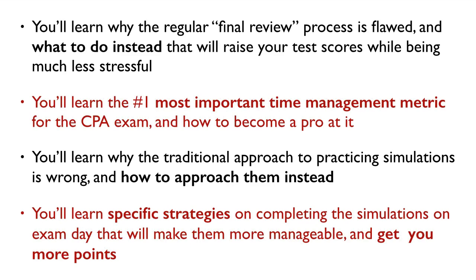You're going to learn why the regular final review process is flawed as well and what to do in that last week that will dramatically increase your test scores while being much less stressful.